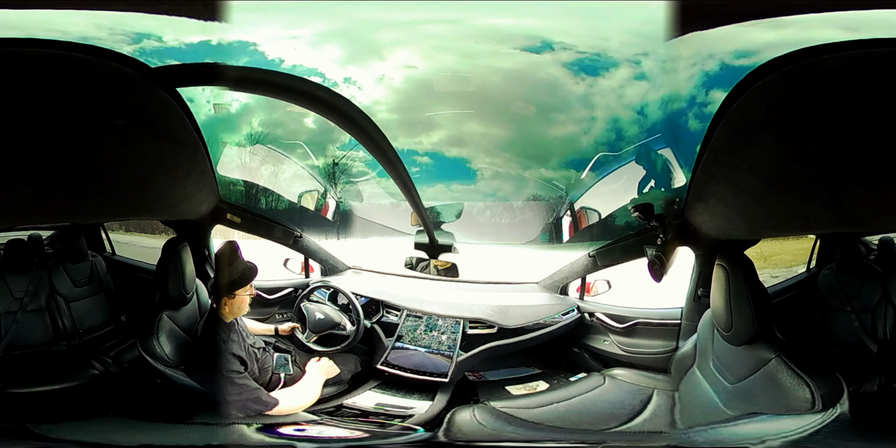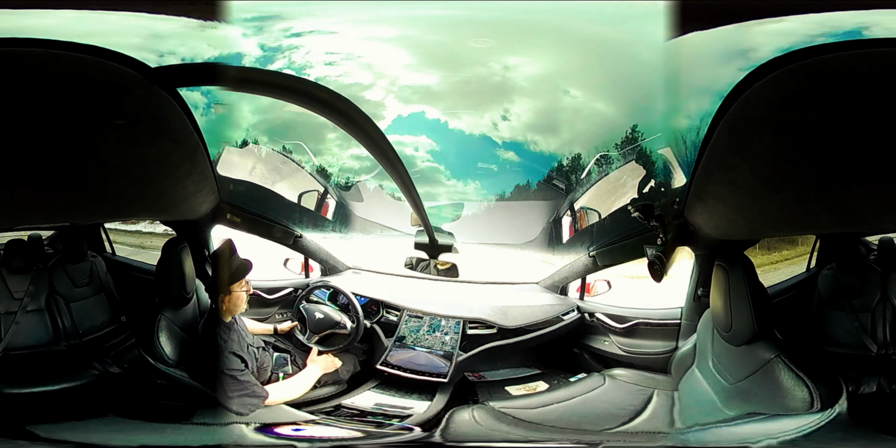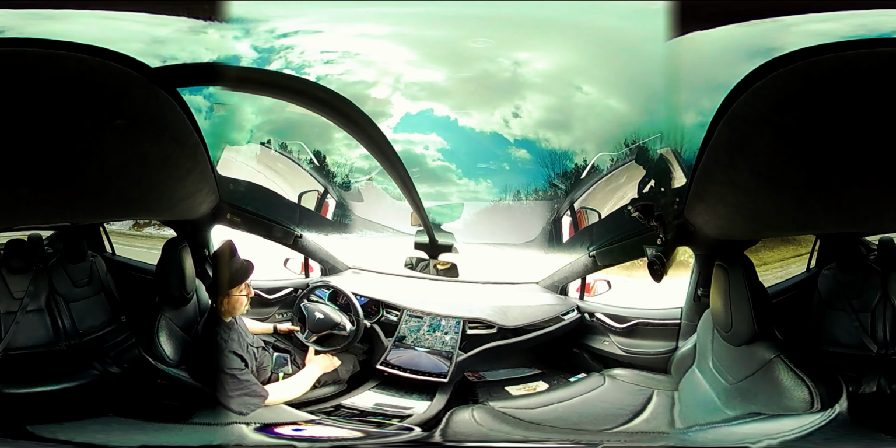Wait until we get past the bumpy part here. I did choose the absolute bumpiest road in the area. But with the back seats up, the trunk is very, very tiny. About the only thing I'll be able to fit back there will be the baby stroller.